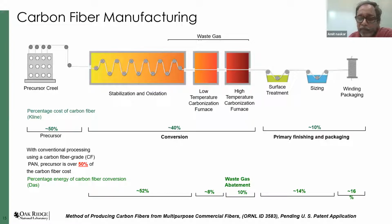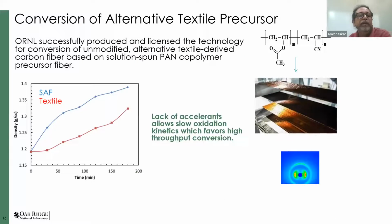So I'm just giving you a resemblance. We developed a new patent that recently got awarded in 2019, of course, not that recent, where we are converting textile grade fiber to a high strength carbon fiber. It's why people are not doing it. Textiles are well known to be very slow in conversion. Slow means kinetically slow, because it is not designed for carbon fiber application.